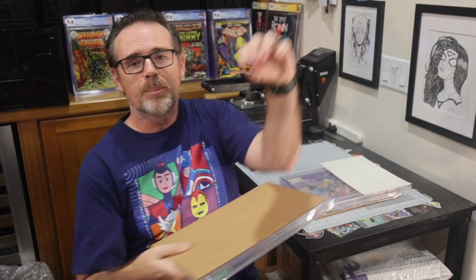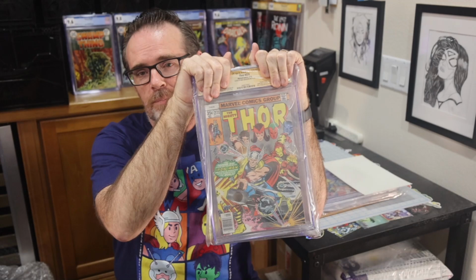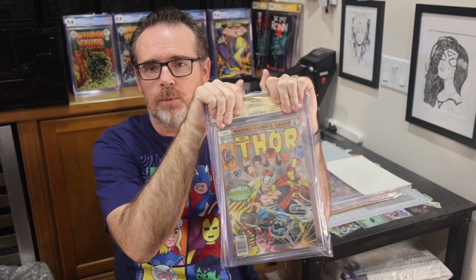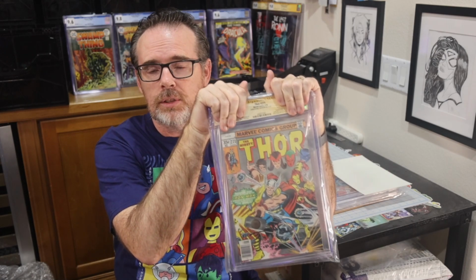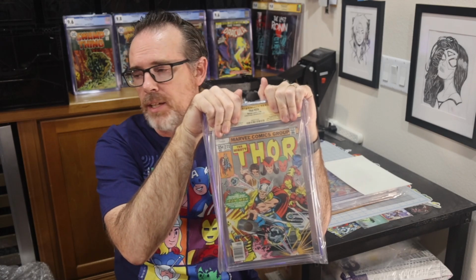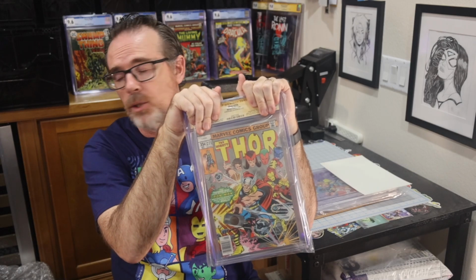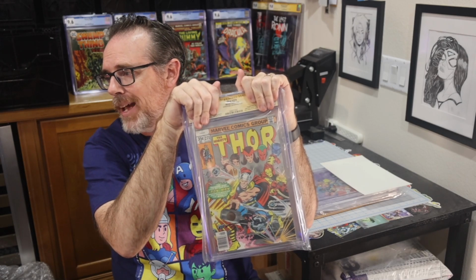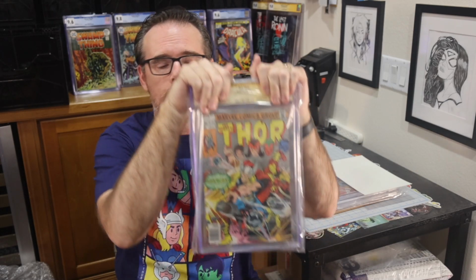The first book up in this Signature Series is Thor 271. This is from 1978. And while this is not part of that epic Thor run that I was just talking about, this is one of Simonson's very early Thor covers, and I thought that this book in particular had a little bit of potential. I originally assessed this book as a 9.0. Palm Beach said that there is some light wear at the spine corners, light staining and scratches at the bottom edge of the back cover, and he estimated a 9.4 for this book.